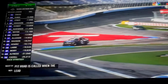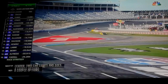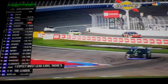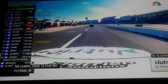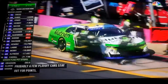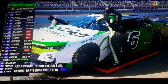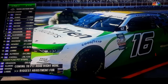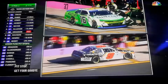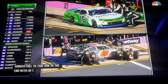I expect most of the lead lap cars, there's the leader, he chose to stay out. I expect to see pit road look like a yellow right here. Probably a few playoff cars may stay out for points, but everyone else who wants a chance to win this race, no, Brandon Jones is going to stay out. Dave, the biggest adjustment for A.J. Allmendinger will be the Ty Gibbs probably coming down. Expect to see after this pit stop. He'll get 4 good tires, I imagine. Even though Creed isn't in the playoffs, I imagine Creed will stay out. And then we'll see what A.J. can do, Marty, to keep Brandon Jones from getting as many stage points.